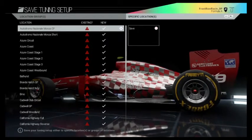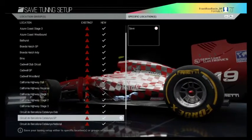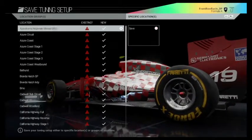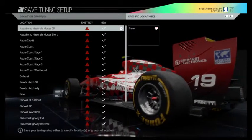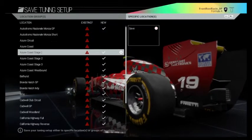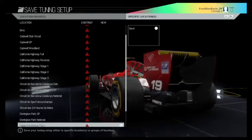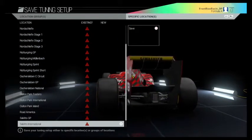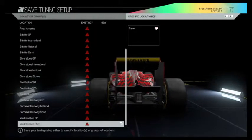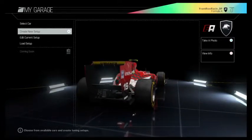Okay, Monza. I don't really want to save it to all of the tracks, so how do I get it to deselect all of those? Well, maybe I'm just going to have to go through the list, because what I don't want to do is go to another circuit to try and have this current setup on. I want to go to another track, go for the standard setup and go from there. Okay, so that setup is now saved for Monza.